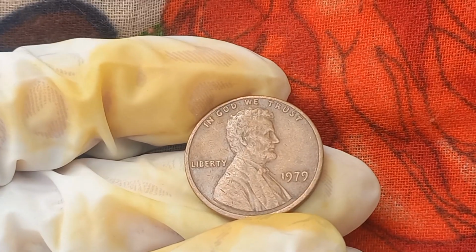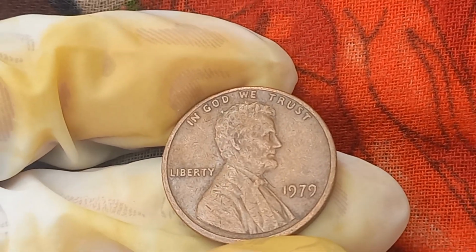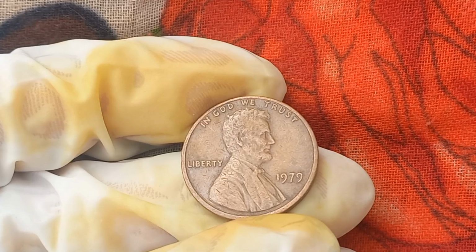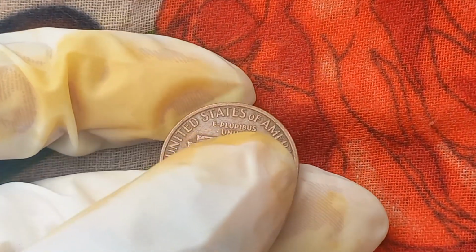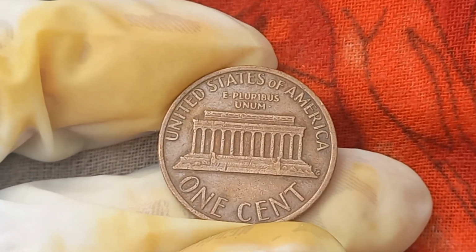Hey, fellow coin enthusiasts. Have you ever reached into your pocket and pulled out a penny, only to think, meh, it's just a penny? Well, brace yourselves, because that seemingly ordinary penny could be worth a whopping $1.6 million. Yep, you heard that right.